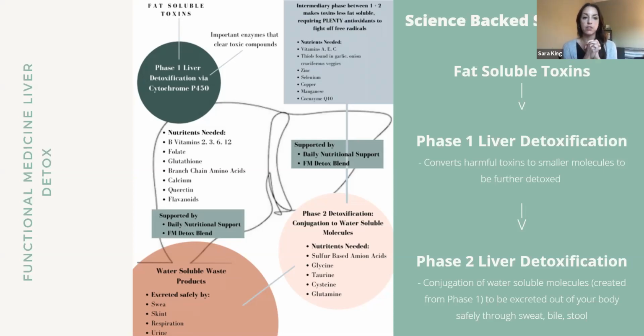Basically, your liver detoxifies your blood in 2 phases, and what the supplements do in this detox is support phase 1 and phase 2 liver detoxification. Phase 1 takes fat soluble toxins, which are really hard to break down. We give your body the key nutrients that it needs, so your B vitamins, not just B12, but B2, B3, B6, B12, a lot of the B vitamins that many of us are deficient in, to help make the fat soluble molecules less fat soluble.